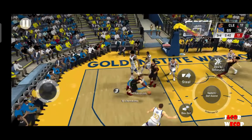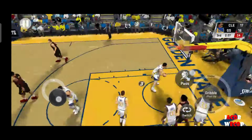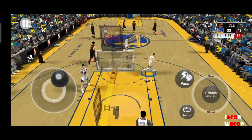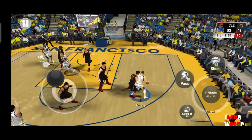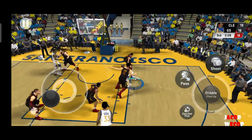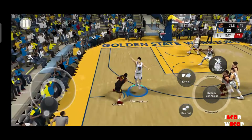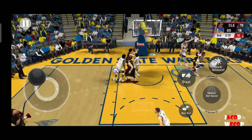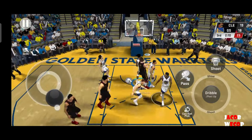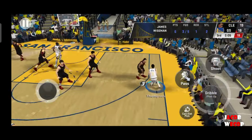Close. Kicks it out to Love, and he gets it to go from the corner. He's got five. Outside Curry, and he gets it to go. Here's Lewis, to the middle. Number 31. Now here's Curry. No scoring yet for him.